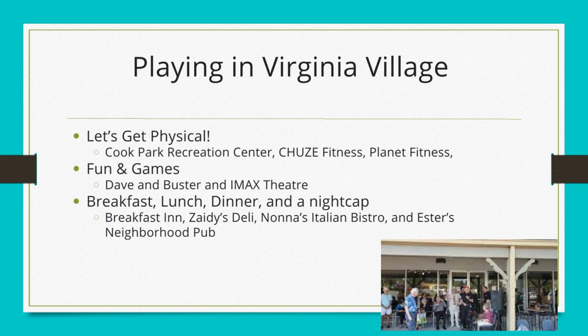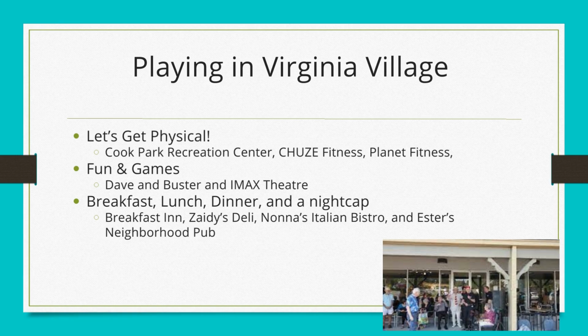Alrighty, so now we've had a great breakfast, a smaller lunch at the deli. We've stuffed ourselves with all the tasty Italian. Wouldn't hurt to have a nightcap at Esther's. Esther's is a perfect neighborhood bar. It's literally snuggled right in the thick of the village, in a strip mall that doesn't have really anything else in it. There are houses pretty much on either side of it. It's just a really cool place.